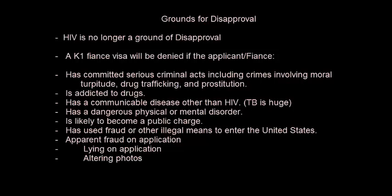Or they have a physical or mental disorder. So if they're crazy, like my ex-wife, they probably will deny it. And they're likely to become a public charge. That means if they're going to marry a person who has no money, they may look at that as this person has no means of supporting themselves, and their fiance in the United States has no means of supporting themselves. So it may be denied.